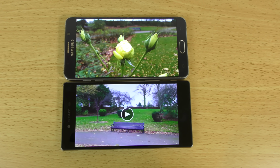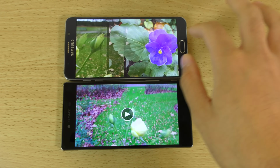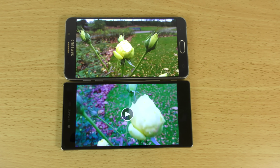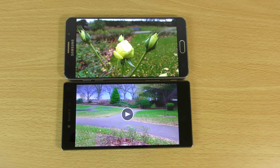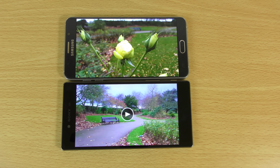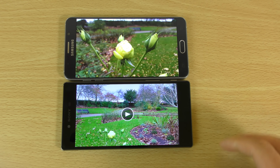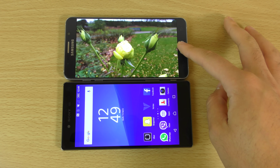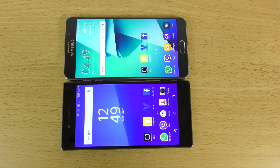So I definitely think the Z5 Premium focuses a little bit faster when it comes to the video recording, but the stability is also just as good as the little Z5. Very smooth with the steady shot feature on, so that's the main thing here. So I'm very pleasantly impressed with what the Z5 Premium has to offer when it comes to the camera optics. I definitely think it's a step up from the last generation. But in terms of the performance, you can see here it's quite mixed really.